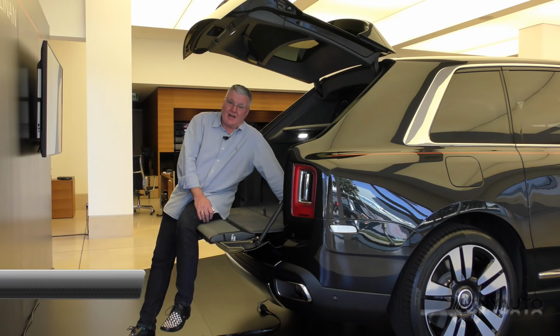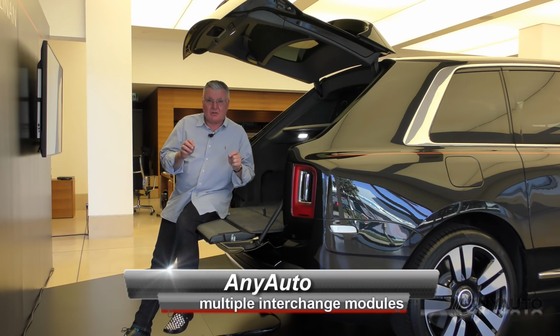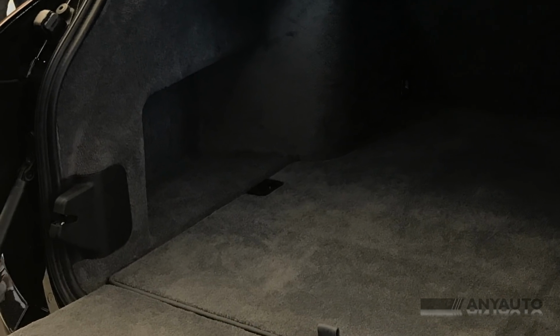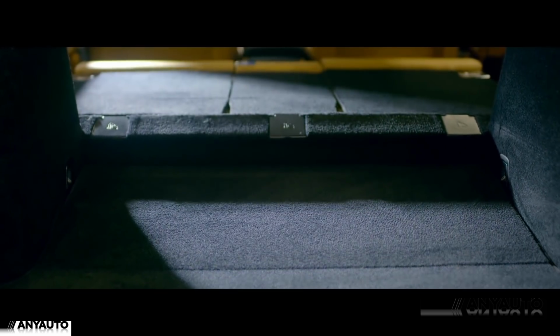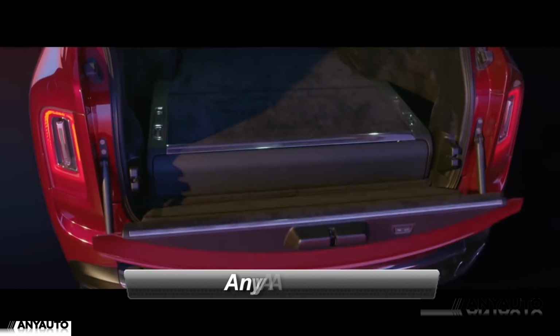There's 2 lugs in the back of the cargo hold where you can fit your bespoke modules. And what that means is that anything you can conceive, Rolls-Royce will put into this car for you. So say, for example, you want to go skeet shooting. You can put your guns and skeets and whatnot in the electric drawer in the back. Yes, it is power operated.